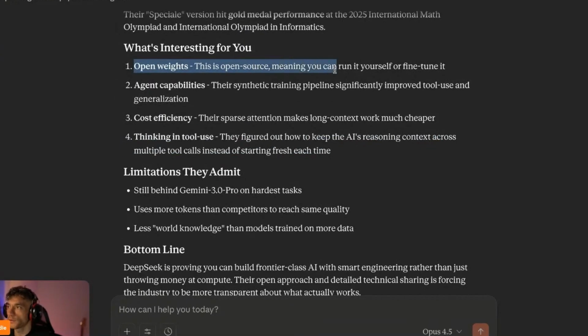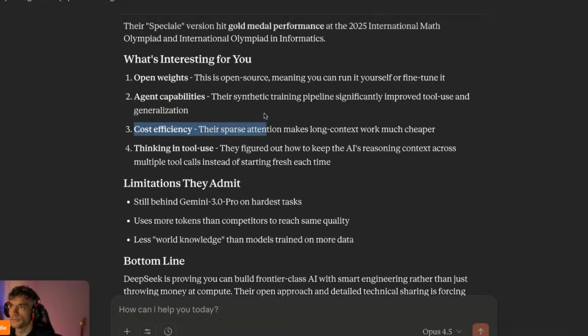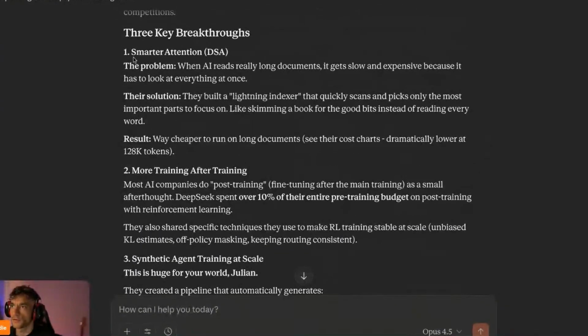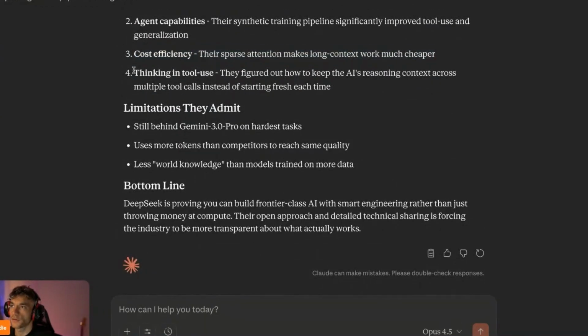Well, number 1, it's open source, so you can run it yourself or fine tune it and run it locally. Number 2, agent capabilities. They have a synthetic training pipeline, which is basically designed to use tool use and improve tool use. Number 3, cost efficiency, because they're using that DSA, as we were talking about before, smarter attention method. That makes everything much more cost efficient. And then they've got the thinking method, which calls multiple tool calls instead of starting fresh each time.